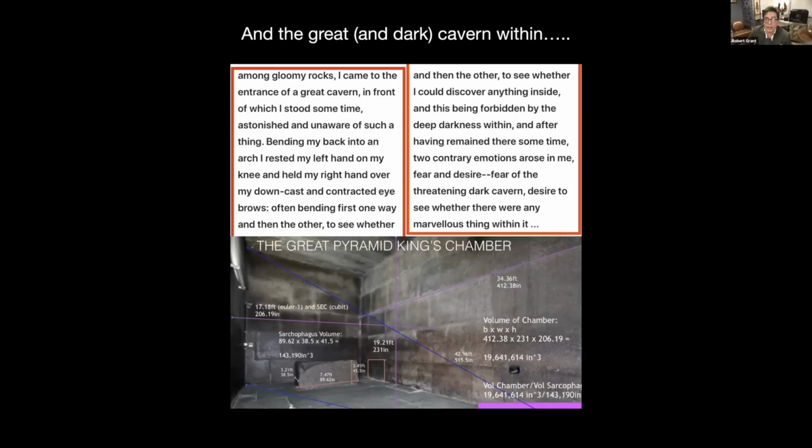"I was trying to see whether I could discover anything inside, and this being forbidden by the deep darkness within. And after having remained there for some time, 2 contrary emotions arose in me, fear and desire, fear of the threatening dark cavern and desire to see whether there were any marvelous thing within it." And that's exactly how I felt the first time I went into the king's chamber.